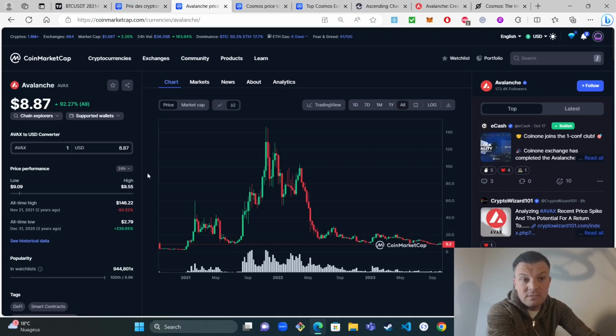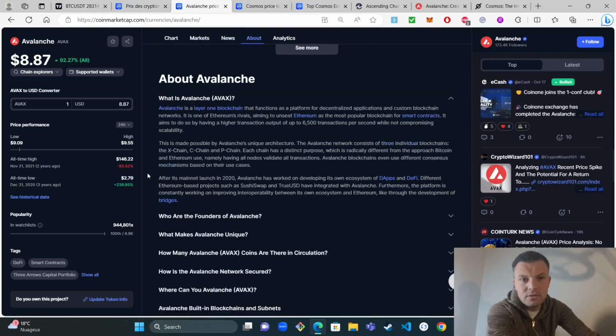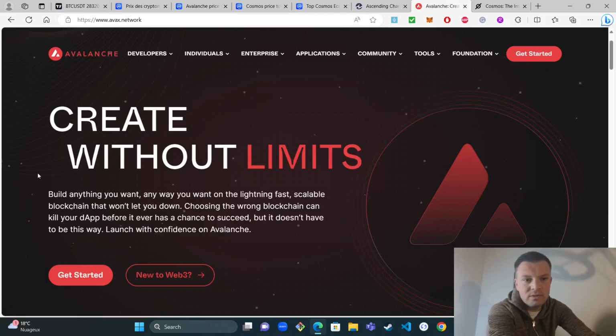I believe that this project will go back to its all-time high, and the reason for this is that Avalanche is one of Ethereum's rivals, and it's aiming to unseat Ethereum, which I don't think it will, but it aims to do so by having a higher transaction output of up to 6,500 transactions per second, while not compromising scalability. So you can check out Avalanche's website.